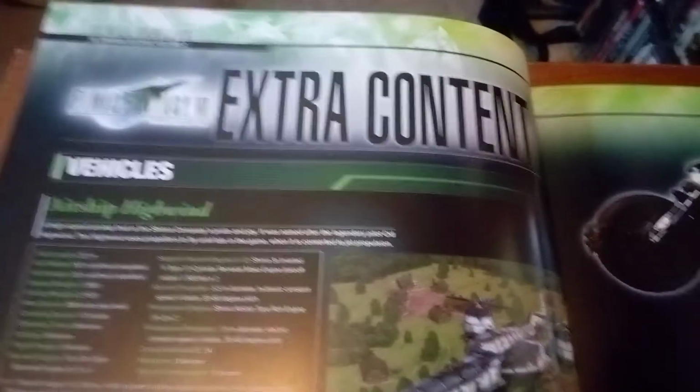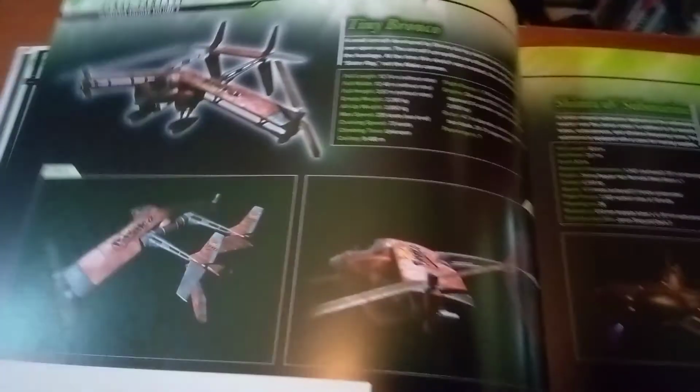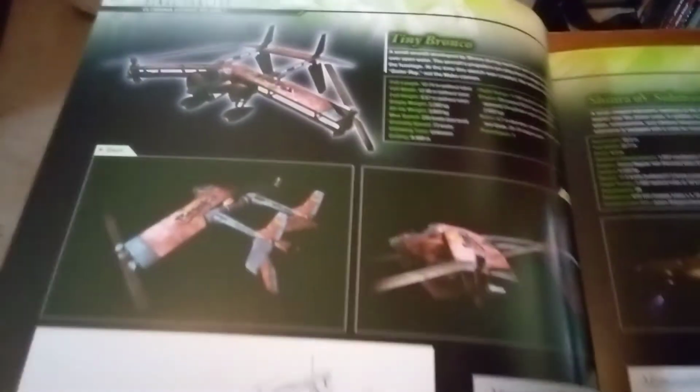The extra content. Ships. Vehicles. I think this might be the first game where it has a lot of mini games, because I don't recall the old ones having mini games. But this one has a ton. I know Final Fantasy 8 does. Final Fantasy 9 does.